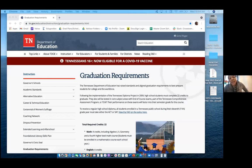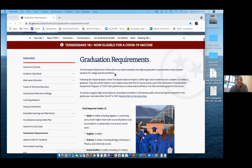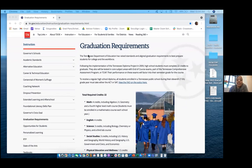Thank you so much, Miss Maggie, for that wonderful introduction. And we are just going to go straight into it. The first most important thing that most families want to understand is what our requirements for graduation for Tennessee are. If you look at my screen, this is just the basic Tennessee Department of Education website. It'll come out in your communication as well.